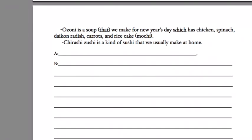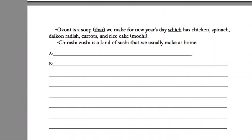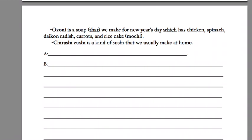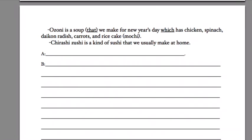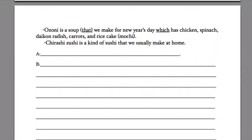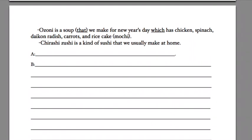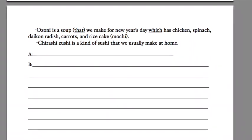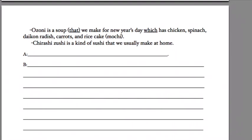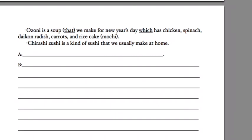Okay, here's another example. Ozoni is a soup that we make for New Year's Day, which has chicken, spinach. Spinach is horenso. Daikon radish, carrots, and rice cake. Or you can say mochi, which is rice cake. Okay, next is chirashi sushi. So let's repeat. Chirashi sushi is a kind of sushi that we usually make at home.